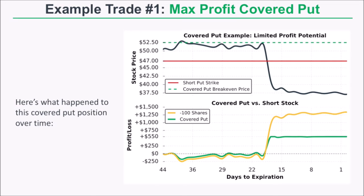Now on the bottom part of the graph, we're looking at the profit and loss of the covered put position and the short stock position by itself. So as mentioned earlier, when the stock price decreases significantly, a short stock position will outperform a covered put position. In this case, as the stock price collapses through the short put strike price of $47, we can see that the covered put position reaches a profit of around $550, and that's because that's the maximum profit of this position.